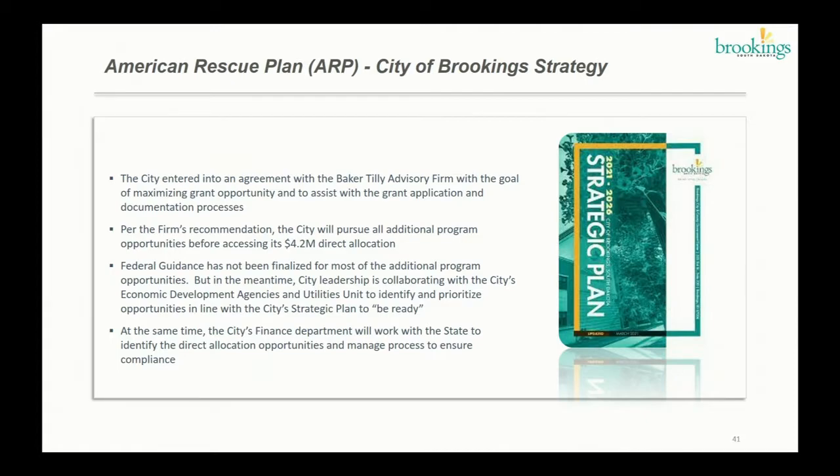The guidance for the other programs has not been released yet, but in the meantime, the city is collaborating with our economic development agencies and BMU to develop a list of projects and prioritize them based on the city council strategic plan and be ready for when the guidance comes out so that we're ready to apply and capitalize on these opportunities. On the other hand, staff is also working with the state to learn about the direct allocation and also maximize the opportunity there while complying with all the guidance.